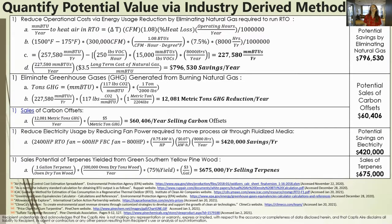Another way that we can reduce energy is by reducing the amount of electricity required to run the system. And that's primarily because we use less fan power to move the air through the system. So reducing the overall horsepower of the system by 1,000 horsepower equates to approximately $400,000 a year in electrical savings.